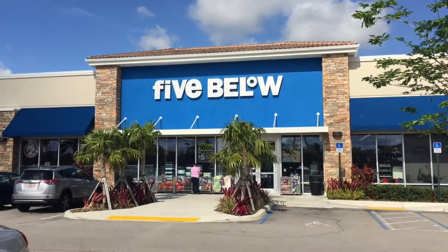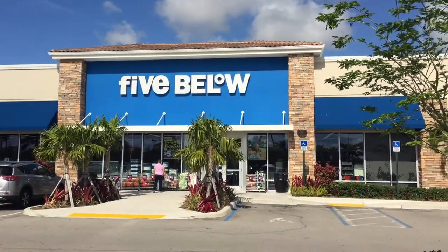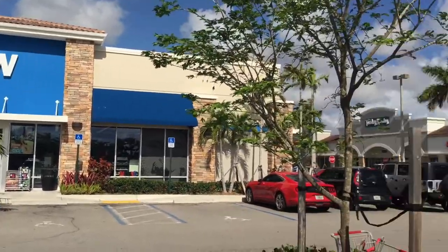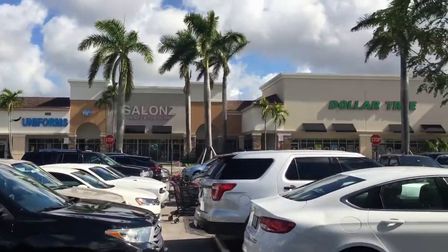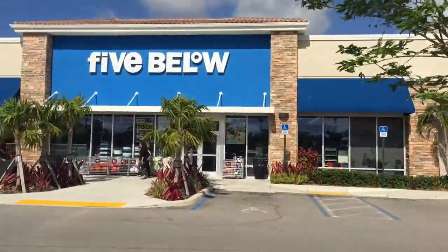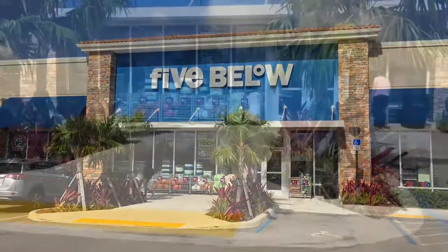And I just noticed something. This plaza is dangerous for teachers because there's a Five Below here, and within a little bit of a walking distance, there is a Dollar Tree. All right, so let's see what we find in Five Below today.